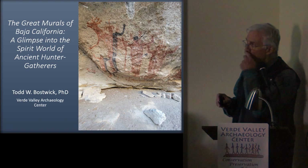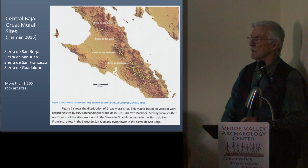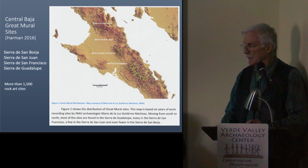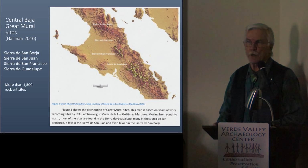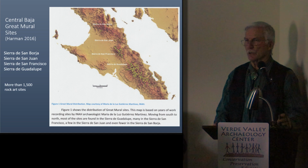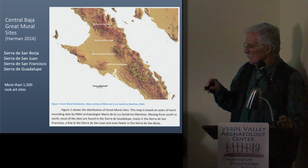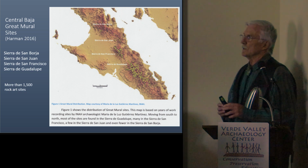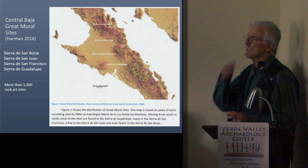Yeah. And they are some of the most famous rock art pictograph sites in the world. They're a UNESCO heritage site, more than one site, actually, in Baja California, and they're all located in central Baja California. In case those of you are wondering, that should be just north of Loreto, which is a little town that has a nice airport. And there's been a lot of work now done on the rock art of Baja, but very little of it is published, at least in English.